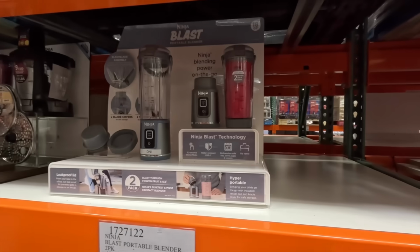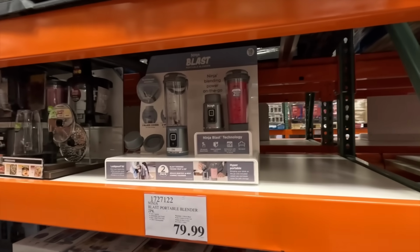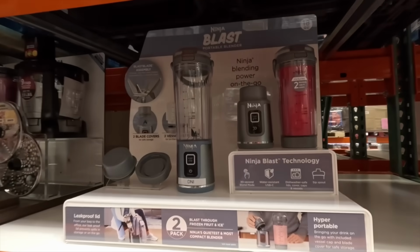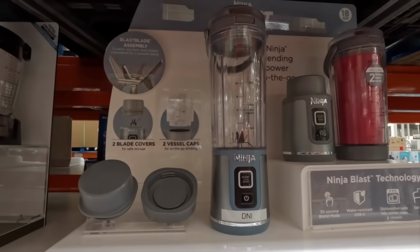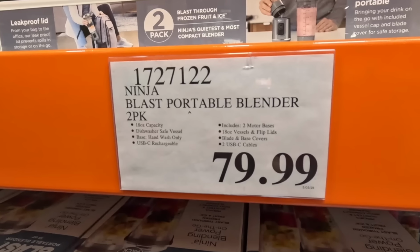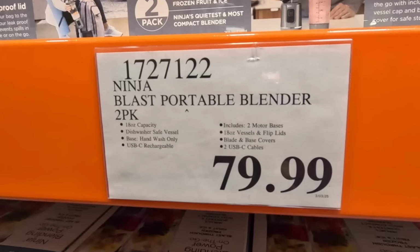If you drink smoothies every day like us, or just like blended beverages, this portable blender kit from Ninja includes a rechargeable battery-powered blender base and 2 18-ounce cups for $79.99. This isn't the most incredible deal though. Walmart sells a version with 1 cup for $50. $30 more for a second cup seems steep, considering Ninja sells replacement cups for under $20.